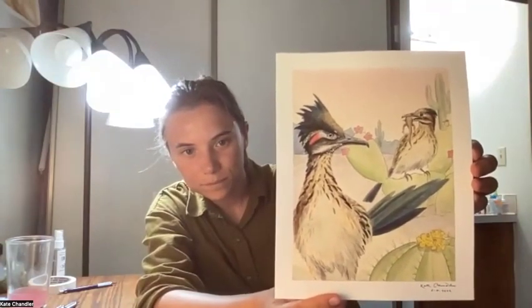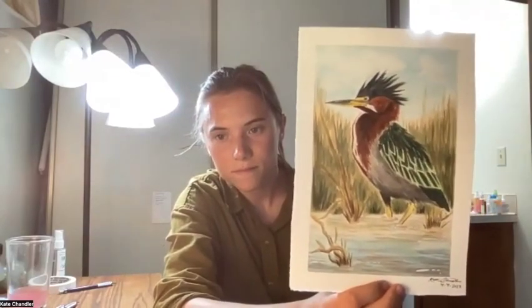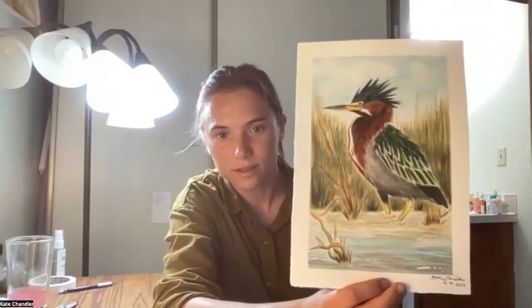Do you know the paintings of Louis Agassiz Fuertes? I don't think so, no. Take a look at some of Fuertes' stuff. Some of these bird drawings, yes, you're going to enjoy geeking out with some Fuertes. Okay, I'll take a look.